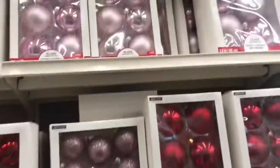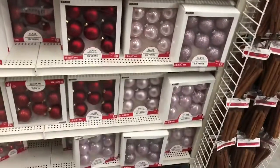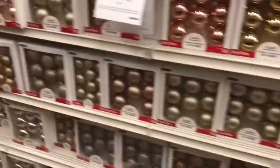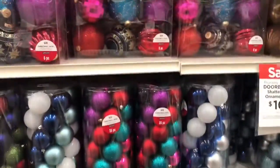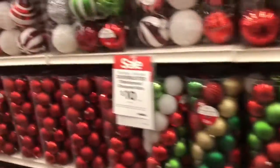So there's all kinds of these bulbs. I love the pink for my beauty room, and they're only $4 right now for these sets, and there's all kinds of pink ones for the beauty room. When you come down there's red, green, blue, everything. They're all $4, this little section, so that's awesome. And then this section is the bigger ones or bigger packs, and they're all $10, which is insane.